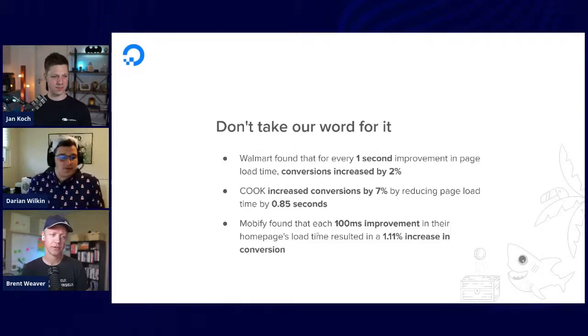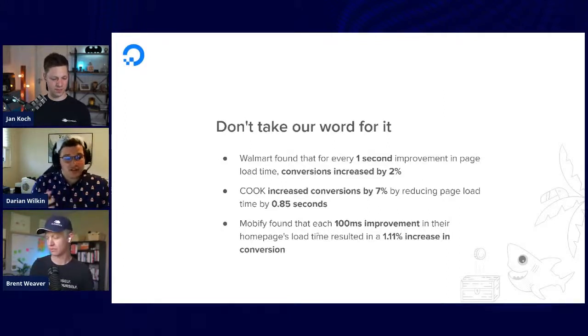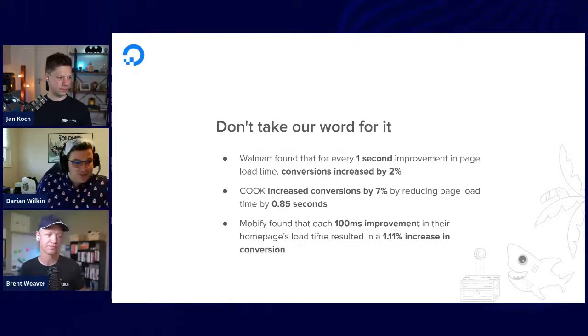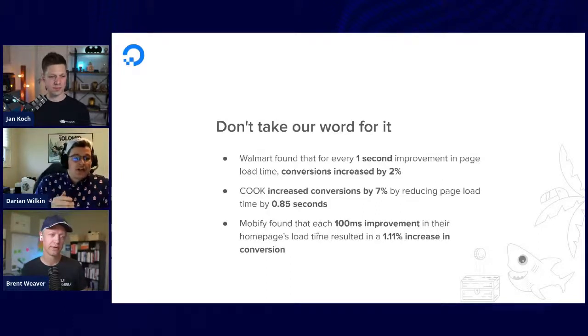And these may seem like small numbers, folks, but this is money you're leaving on the table if you're not improving your site's speed overall, right? This is a very cheap way to get more conversions from customers: improve the performance of your website. You don't have to spend a bunch on design, on all this fancy stuff. If you just improve the performance, you can actually get great results. Mobify, in fact, found that for each 100 milliseconds improvement on their homepage's load time, they got a 1.11% increase in conversion. Again, seems like small numbers, but can be huge depending on the volume of your site, the traffic of your site.